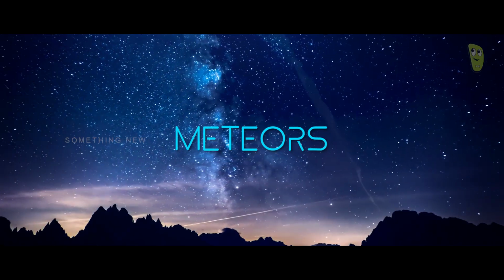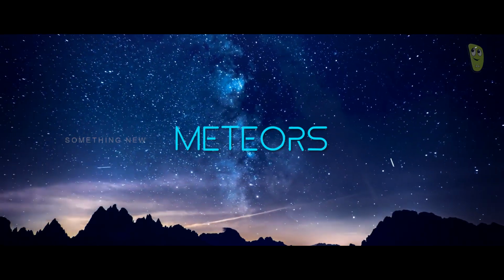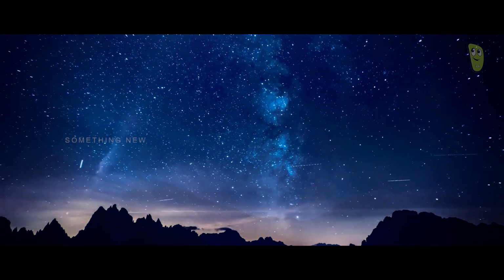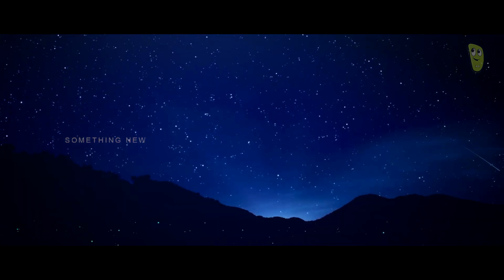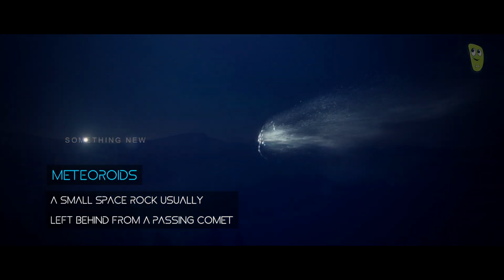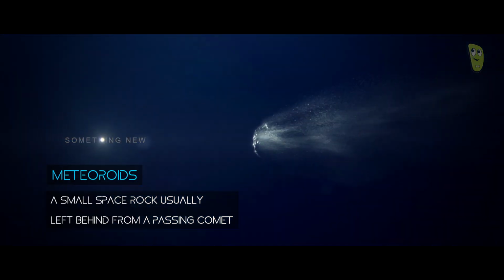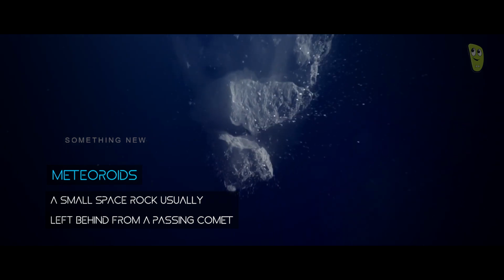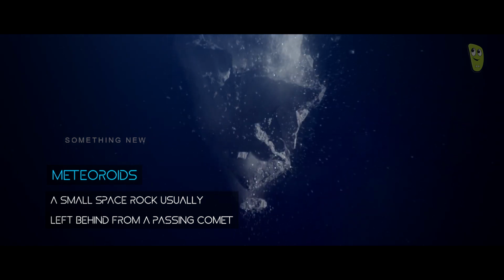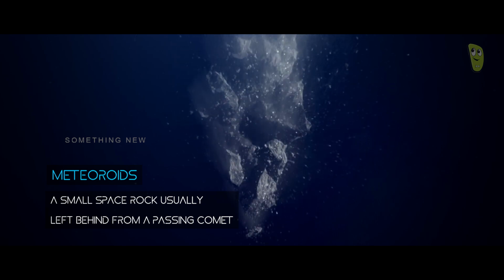Meteors. These rocks are sometimes called falling or shooting stars. They look like thin streaks of light in the night sky. But they are not actually stars. Meteors begin as meteoroids. Meteoroids are small pieces of rock or metal that break off a comet or an asteroid when they crash into each other. They can also form from the debris left behind by a comet.